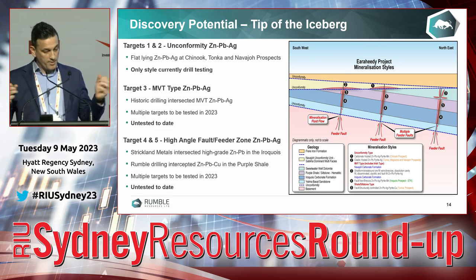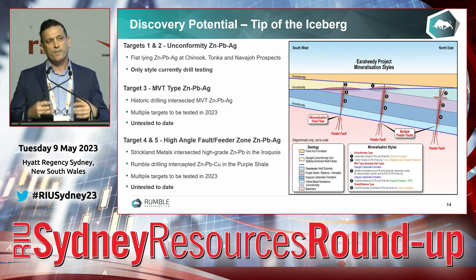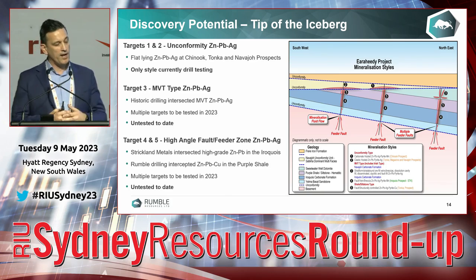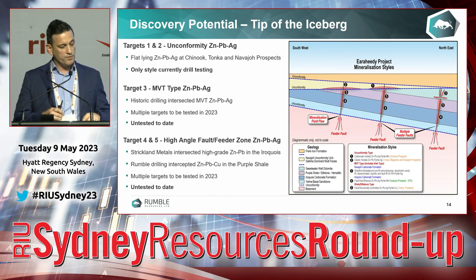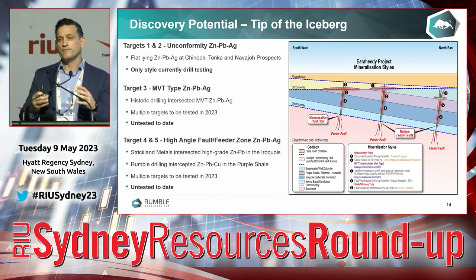Now, tip of the iceberg. So we've done over 100,000 metres of drilling. There hasn't been a magic formula to find these feeders, but we're getting a much better understanding of how to target those and what's controlling the higher grade. So the mineralisation passes up through multiple geological formations, through 4 and 5. We've been targeting number 1, which is the Navajo unconformity.